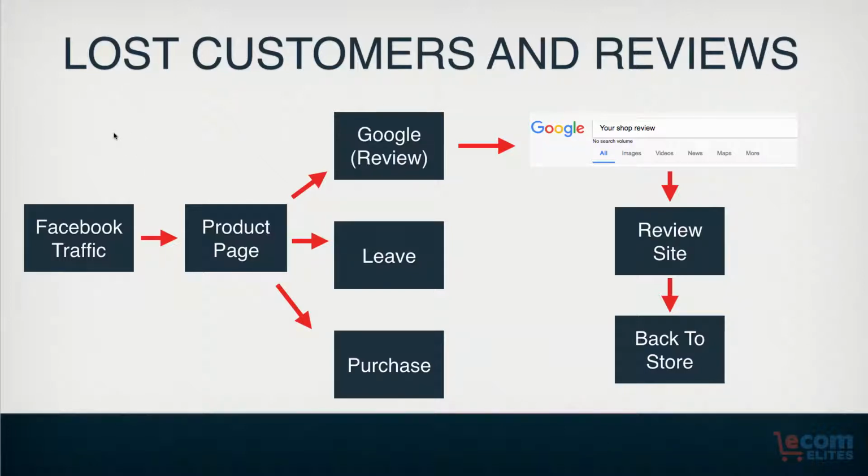So this is the basic rundown of how it works. You get Facebook traffic, for instance, whatever traffic you use, we're going to use Facebook in this example, and you send it to your product page. Now usually what happens is a lot of customers will actually leave your website without purchasing anything. It's a fact, a lot of customers will. Now, there's a few things they do. So some will purchase, some will leave and just never go back, never think about your site again.